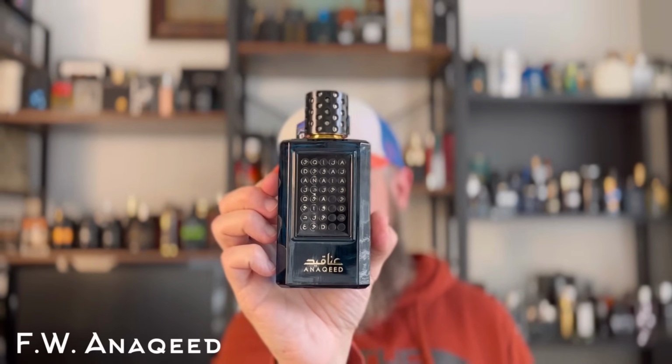Okay, next up, this is another one of those that I didn't know if a good clone would ever come out. I know that one came out a while back that I never tried, but a lot of people said it wasn't very accurate to the original. I love Parfums de Marly Layton. I love Layton Exclusive. And this is a very good clone of Layton Exclusive. This is Aniqued by Fragrance World.